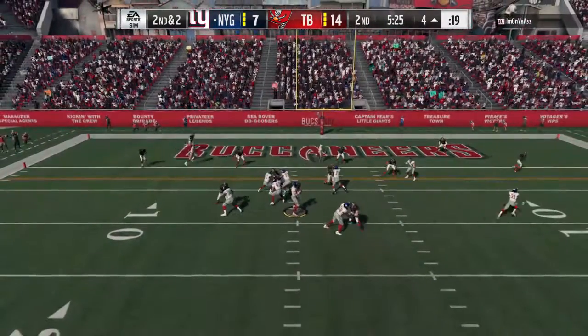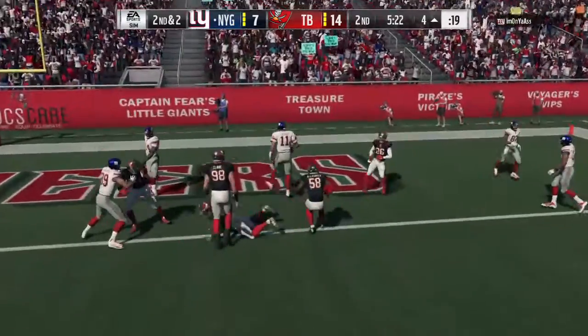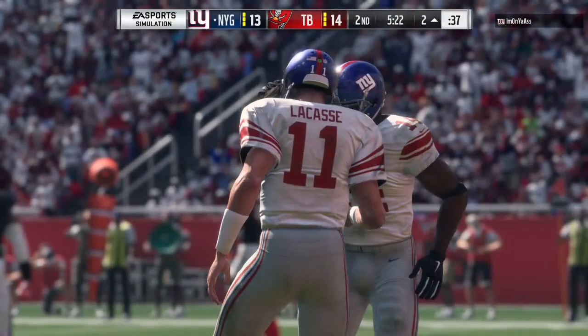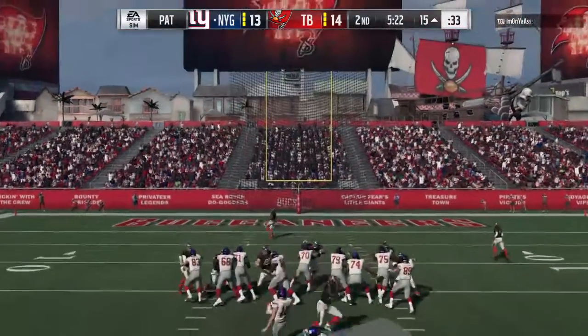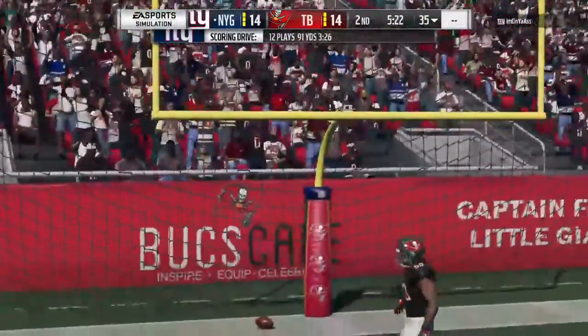They'll look to throw here. And he will score. Touchdown, Giants. It's their quarterback with his second touchdown of the game, 4th of the year. And the Giants are an extra point away from tying up this football game. And this one through the uprights and good.